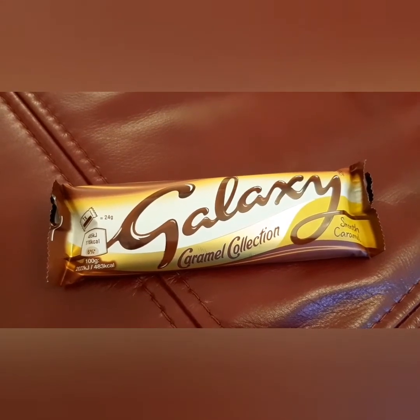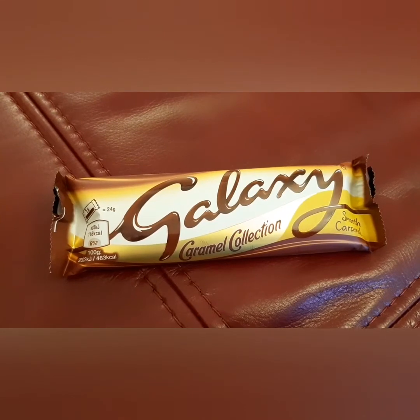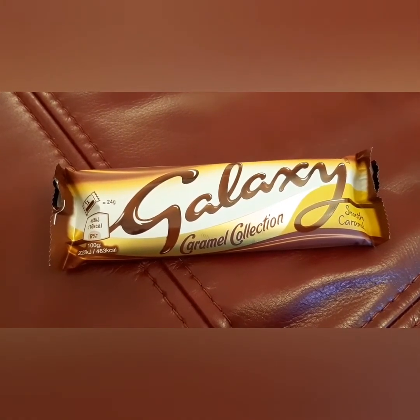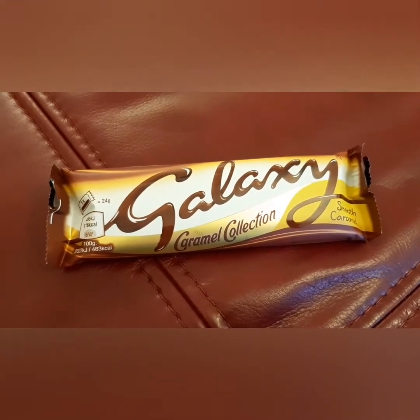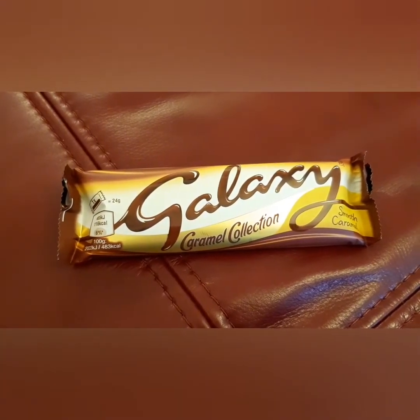I'm just going to have one of these Galaxy caramels. This is a 48 gram one, so on the app it's saying it's 11.5 cents. So that means that's in addition to my 2.5 cents for my Tassimo coffee. So that takes it up to 14 cents so far for the day.